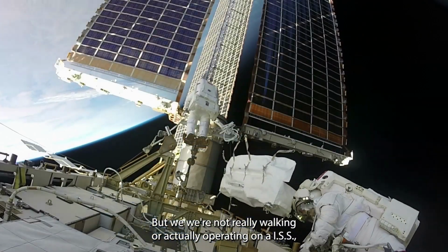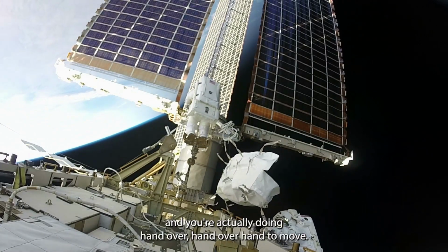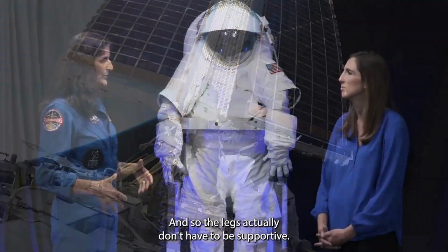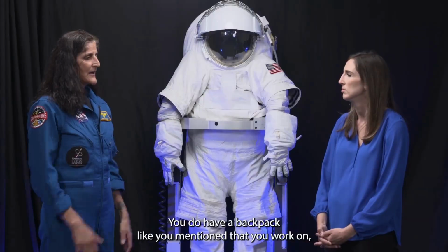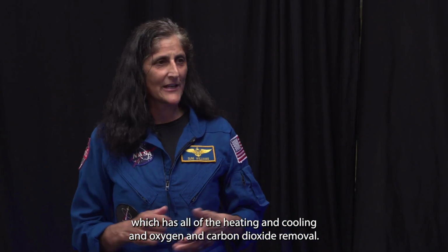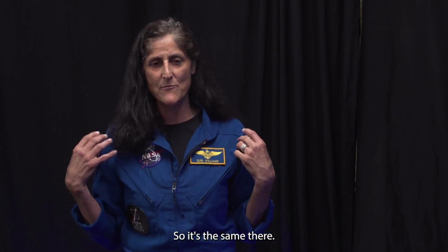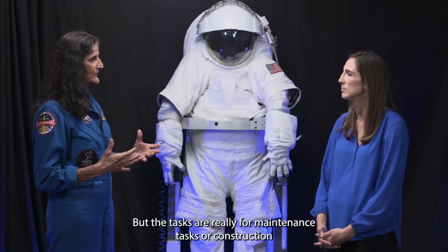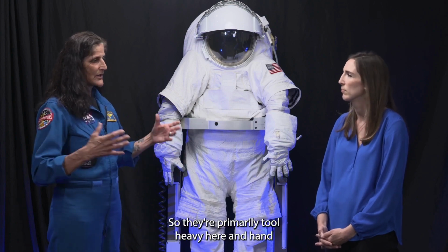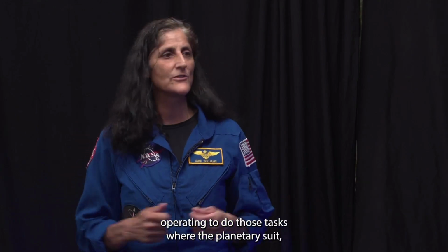We're actually operating on an International Space Station, or some type of satellite that has handrails, and you're actually doing hand over hand over hand to move. And so the legs actually don't have to be supportive. You don't need to stand up. You do have a backpack, like you mentioned, that has all of the heating and cooling and oxygen, carbon dioxide removal, so it's the same there. But the tasks are really maintenance tasks or construction tasks in the beginning of the International Space Station. So they're primarily tool heavy here and hand operating to do those tasks.